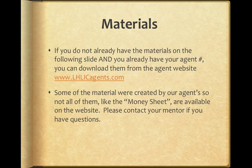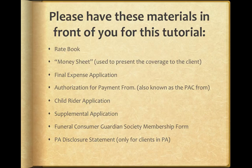Some materials that you'll need, if you don't have them and you are an agent, you do have an agent number, then go on the website and you can download them. Not all the materials are going to be on there that you'll see in this tutorial, such as the money sheet. You can download that through Dropbox, or contact your upline, your manager, your mentor, if you need any help getting any additional materials that you may not have at hand.